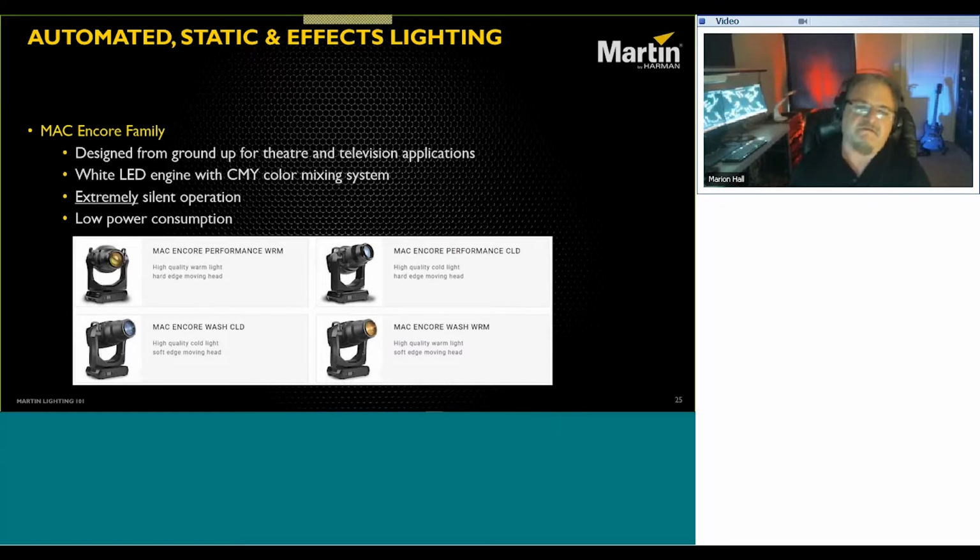For that, it uses a white LED engine. Again, it's a subtractive color system, with a white LED engine in the back, and then you use a CMY color system to change color like we talked about before. We make a couple of versions of it, the warm and the cold. The warm creates more of a candlelight, warm tungsten look, at a 3200 Kelvin color temperature. There's a cold version, which is more of a 5600 to 6500 Kelvin color temperature. We also make two wash versions of it as well. It's a relatively new product, and it's been very popular on Broadway.